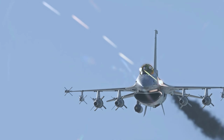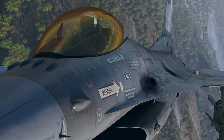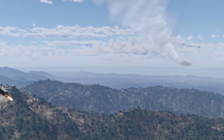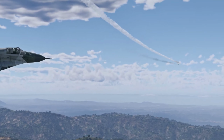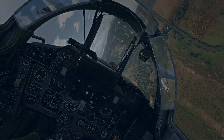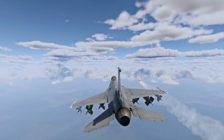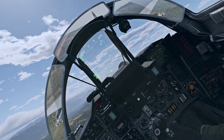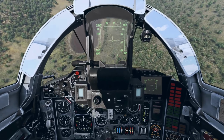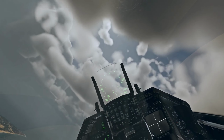What's up, guys? TheDevildogGamer here, and the new update for War Thunder has hit. It's added a lot of things. The new F-16C Block 50, the new MiG-29, there are tons of new tanks, but the British tech tree in all its glory, including the Challenger 2, everything, finally got its best tank.